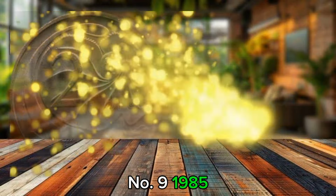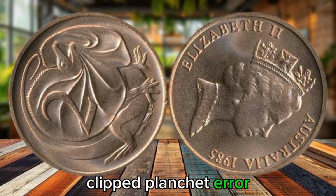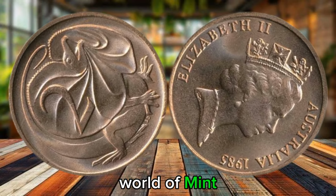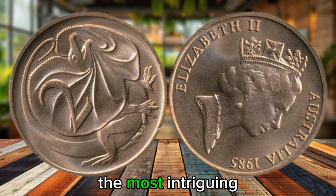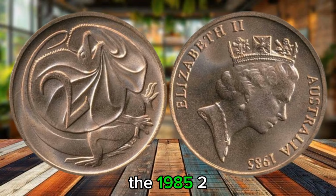Number 9. 1985. 2-cent coin, obverse clipped planchet error. Now we move into the fascinating world of mint errors. And one of the most intriguing is the clipped planchet error, particularly known on the 1985 2-cent coin.